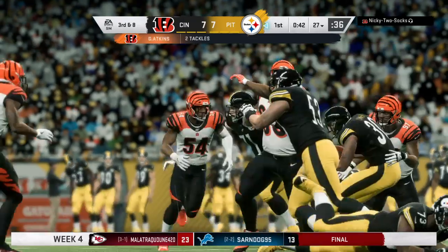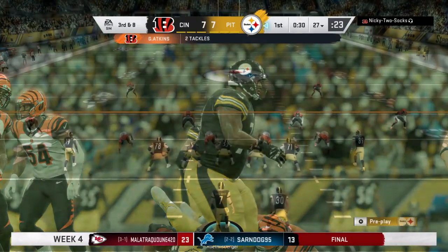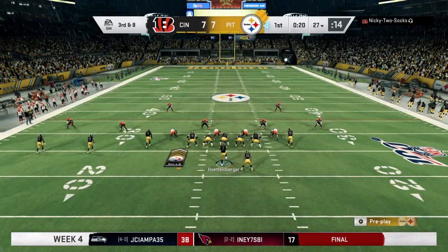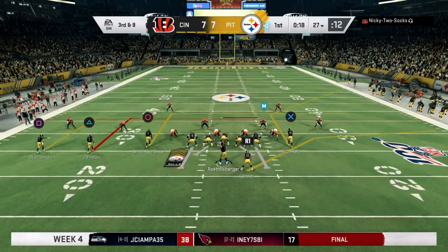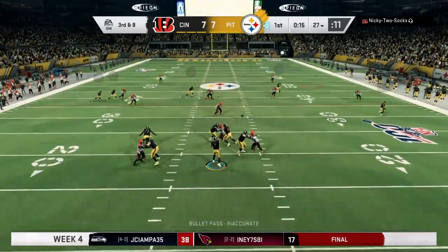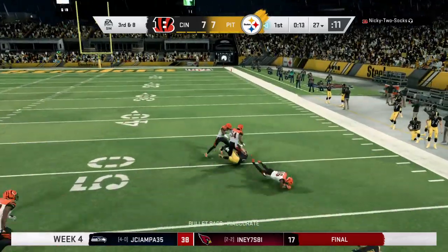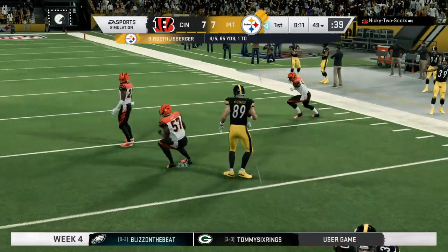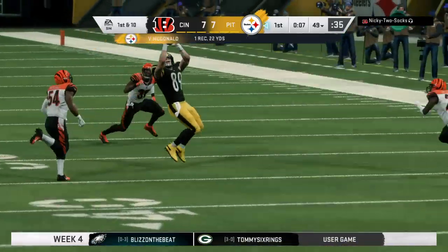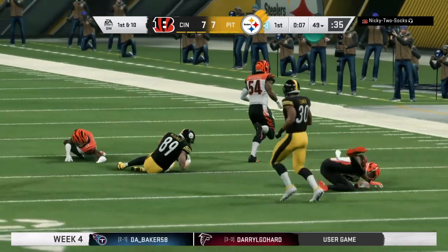Well, that's a good start to this drive on the defensive side of the ball. Force the incompletion on first down. Then you're able to shut down the running play on second. Yeah, I wouldn't be surprised now. A little bit of pressure going at the quarterback in an expected passing situation. And he finds McDonald. It's a gain of 22 yards. Let's go. Steelers first down.